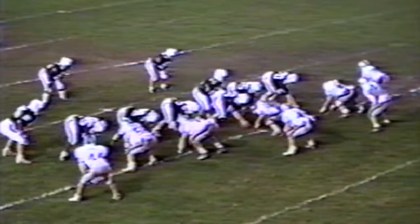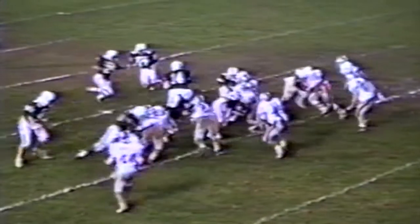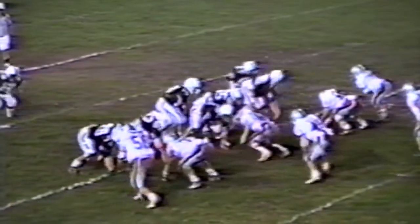Intercepted. No, incomplete. Pass is incomplete. It's Antoine right up the middle. Doesn't get much. And they'll set back, wing back, in motion that way. McMillan. Iceberg is hit, just as he goes to throw.